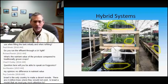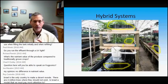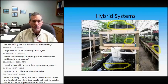Roy has posted something. Israel is the only country to make a desert recede. 4 million trees that should not exist. Is there a model we must pay for?